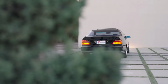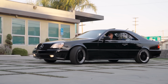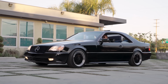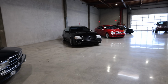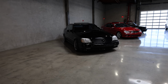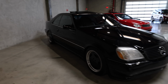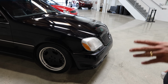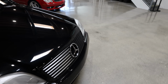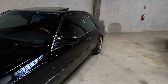That black CL, that's actually an early car. It's a 93, which is a 500 SEC. It was originally purchased by Shaquille O'Neal. That was his first big purchase when he got signed by the Orlando Magic. When he was in an interview, he mentioned this was his first big purchase, and this is actually a true AMG built car. Body kit, suspension, cams, exhaust. It's incredibly fast for what it is. It's a 500. And he kept the car for about 2 years.